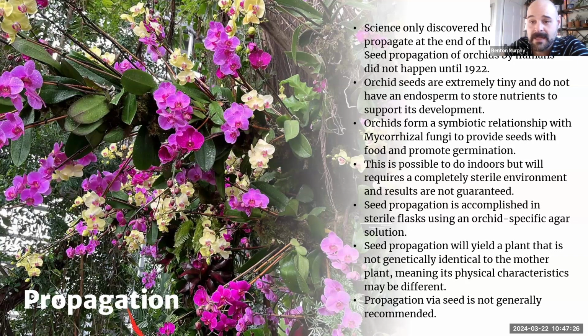Basically, what happens in nature is that an orchid seed will be invaded by these mycorrhizal fungi, and in select situations, the seed can essentially overpower the fungi and use the fungus as a food source since it doesn't have that endosperm. That's how seed germination occurs with orchids. Again, this is possible. People have done it. It is possible to do in a completely sterile environment using flasks and an orchid-specific agar solution. This is not a 101 level thing to do, so it is not recommended to try propagating via seed.